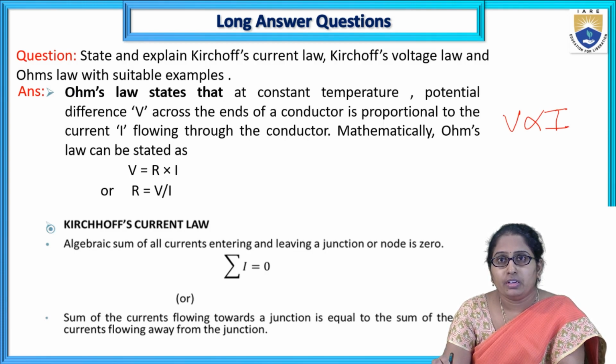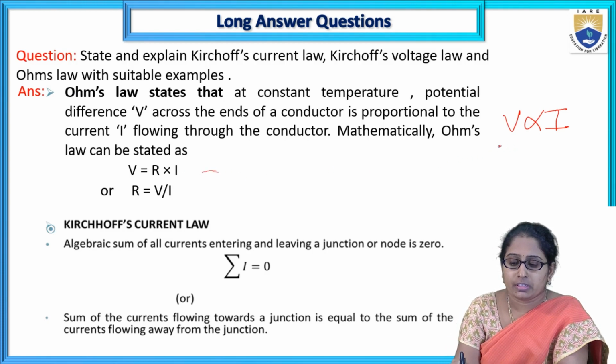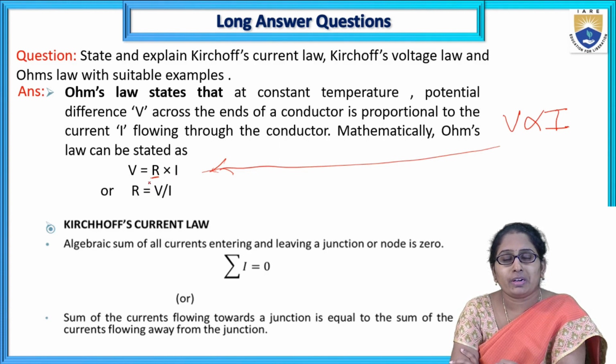At constant temperature, the potential difference V applied across the ends of a conductor is directly proportional to the current I flowing through the conductor. Mathematically, V is proportional to I. What is the proportionality constant? It is R. So V is equal to R into I. That proportionality constant is called the resistance of the conductor, which can also be written as R is equal to V by I.